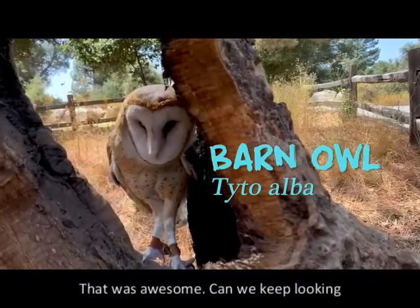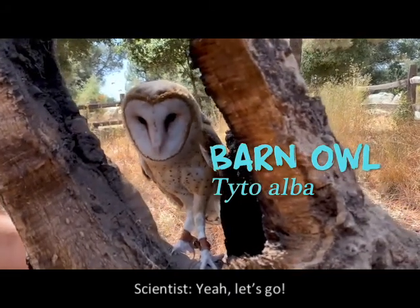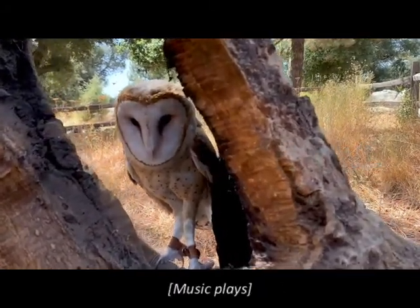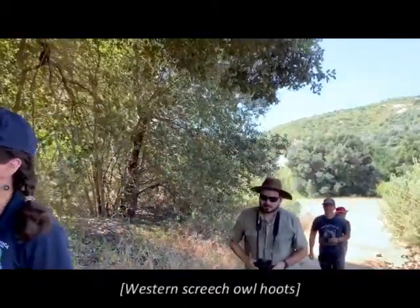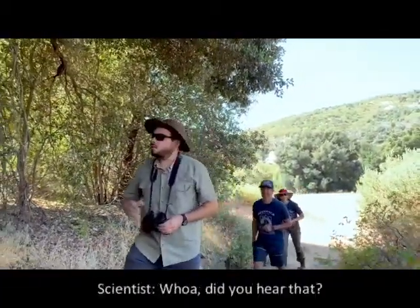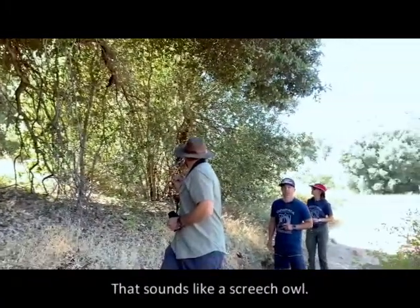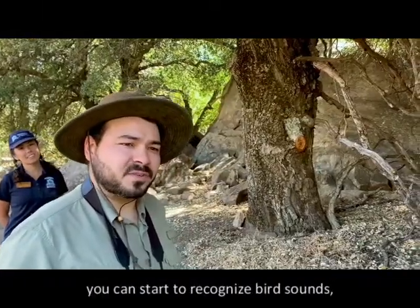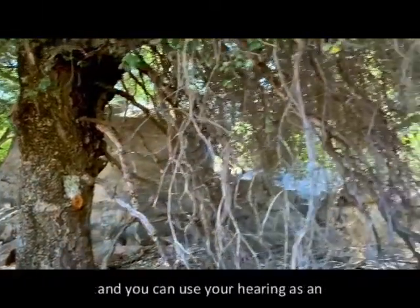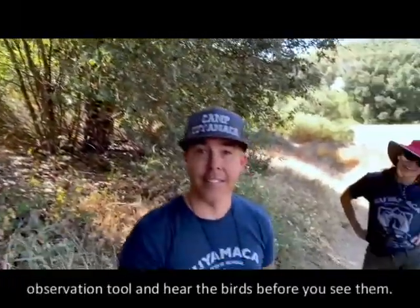That was awesome! Can we keep looking for the screech owl? Yeah, let's go! Whoa! Hear that? That sounds like a screech owl. How do you know? Well, after some practice, you can start to recognize bird sounds, and you can use your hearing as an observation tool and hear the birds before you see them.